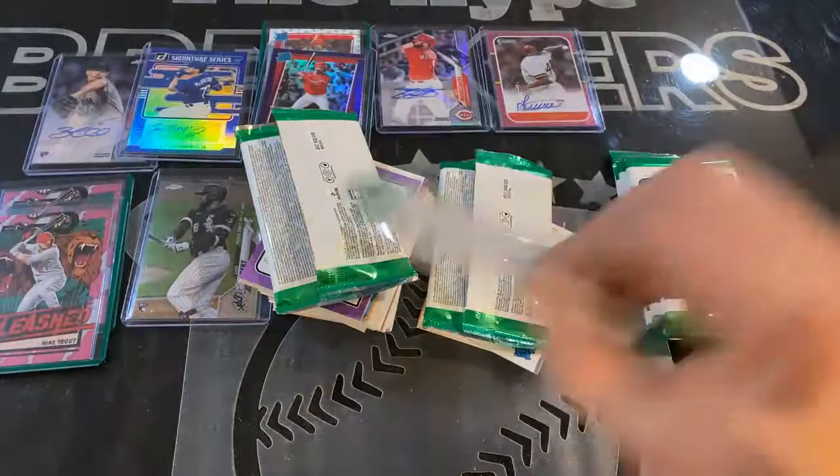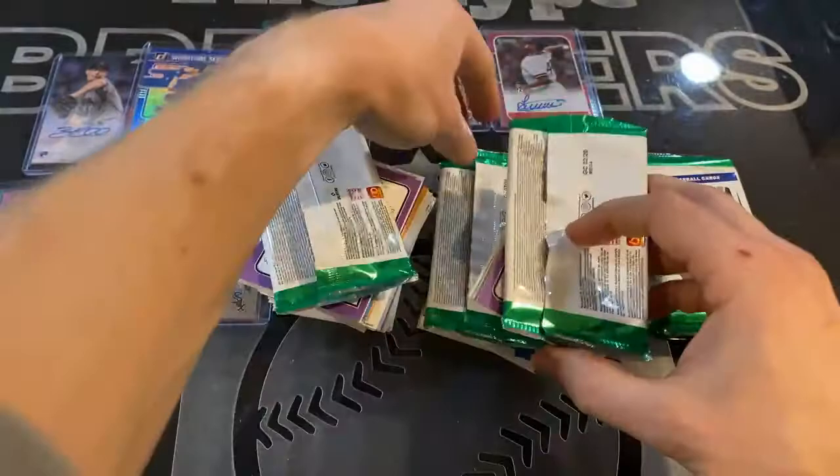Going to get a box, I think, of Topps Inception. We'll be breaking that with some other products in the near future. You can stay tuned for that.